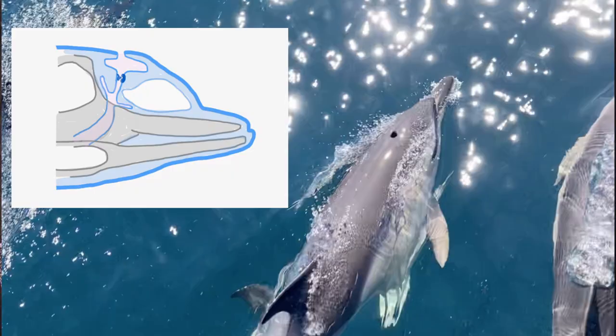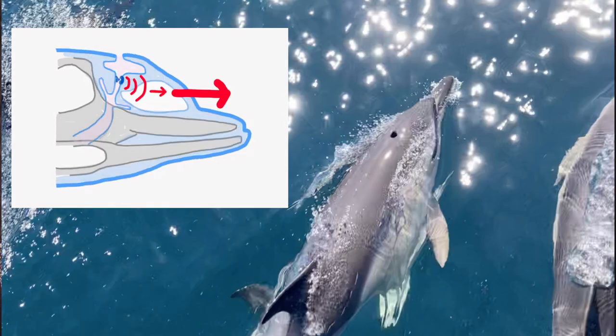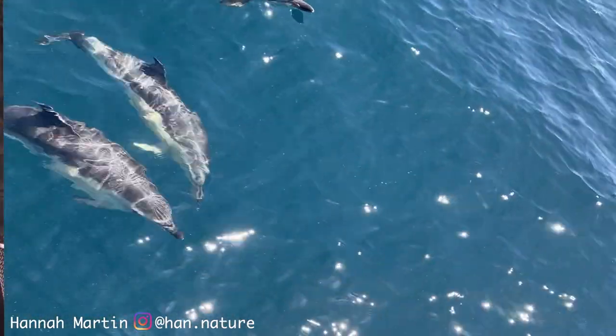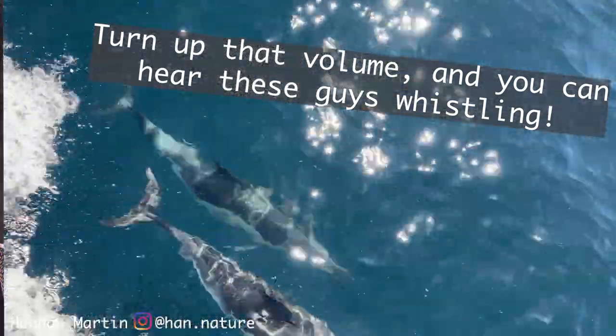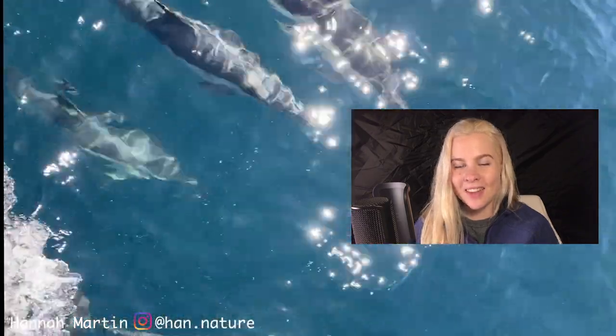When echolocating, the melon, a fatty organ at the front of the dolphin's head, is used to concentrate the sound into a beam, making it much easier to get an accurate view of where the prey is in the environment around them. They can actually make these beams so intense that it can stun the prey, making it easier to catch.